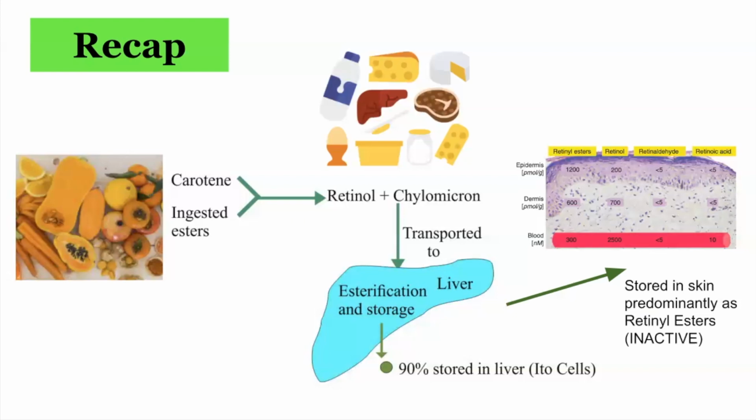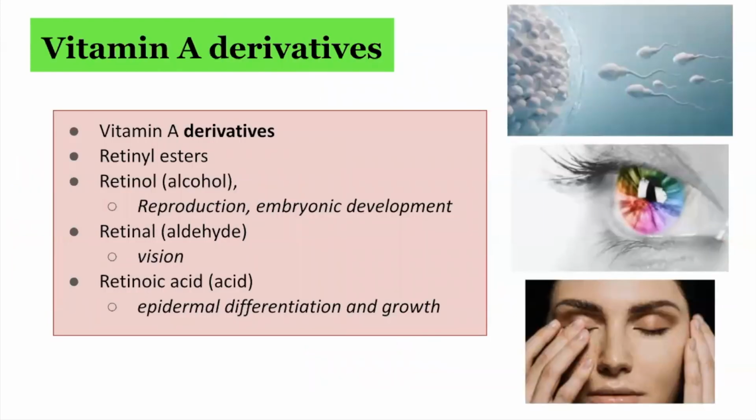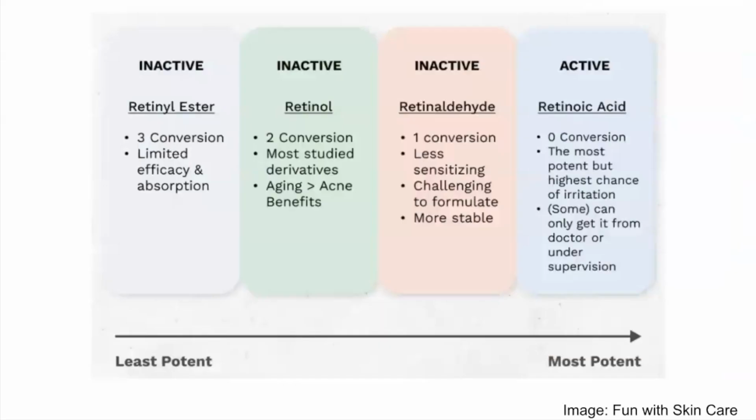which is an inactive form of the retinoid. Now, vitamin A derivatives exist in multiple forms. It includes retinol esters, which is the predominant form in the skin. It also includes retinol, which is involved in reproduction and embryonic development. It is also stored in an aldehyde form known as retinaldehyde or retinal, which has involvement in vision pathway development. And it is also formed in an active form called retinoic acid, which plays a key role in epidermal skin differentiation and growth.